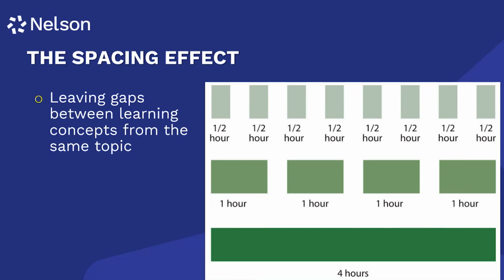And then we've got the more traditional way of studying for 4 hours without a break, although I doubt that any of today's generation would be doing that. But it actually turns out, it's not surprising that studying without a break for 4 hours is not as effective as studying and leaving gaps in between. So I guess it depends on the student, but studying for half an hour and then having a break, the studies have shown that that's the most effective way.